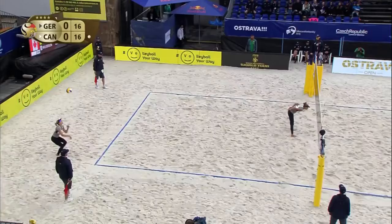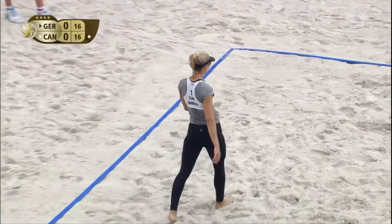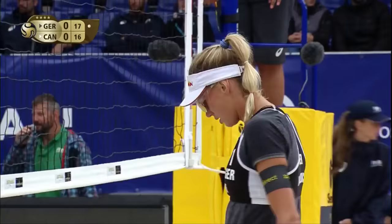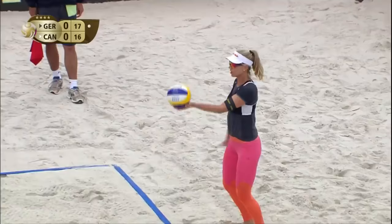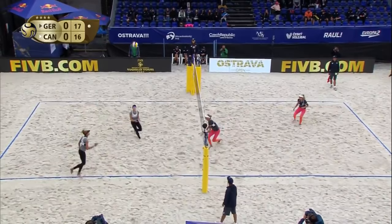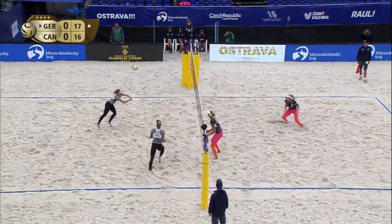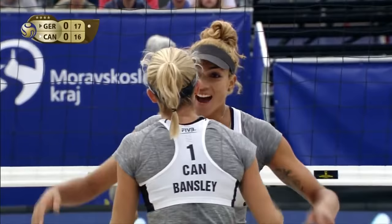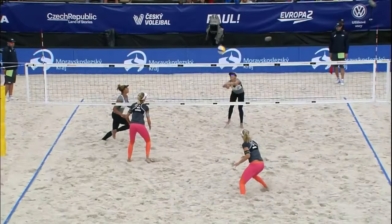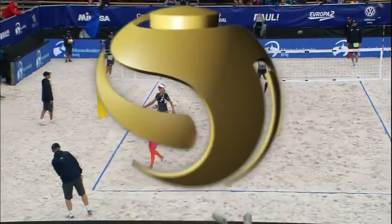Bansley to serve. Into the net it goes. Again, a rare error on service. That's quite a rarity coming from this Canadian pairing. That Kozuch won earlier as well. Wilkerson pushing the ball. Comes back with an attack, and the German defence was narrow down the centre of the court, meant that Wilkerson, with some quick thinking and some quick pre-scanning, was able to use the space. Cleverly left-handed spike.